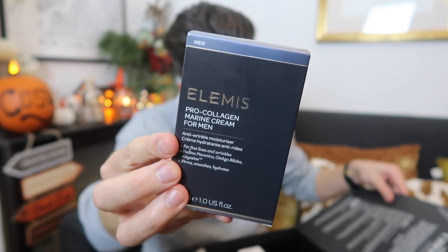The next thing we have is Elemis TFM Pro Collagen Marine Cream. This is retailing at £58, and it says the definitive men's anti-aging skincare product. So it says it firms, smooths, and hydrates, and this is 30ml. So not a huge one, so that's quite pricey, isn't it, for £58. But I've had a quick look at some of these online, and they are retailing in other shops at these prices. So that is what they are, essentially. So you can figure out whether you think they're worth it or not, and see if you're going to get your money's worth.